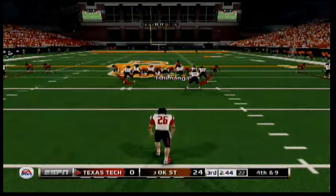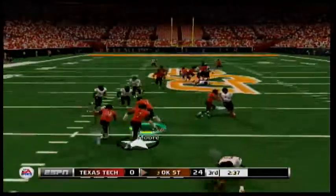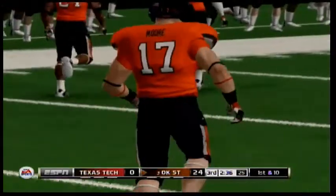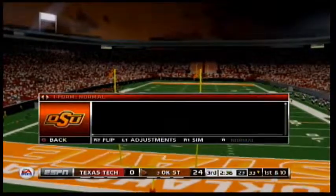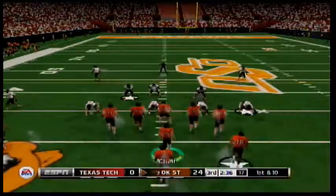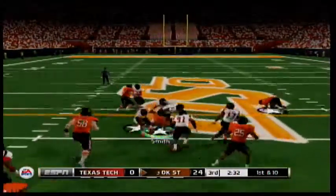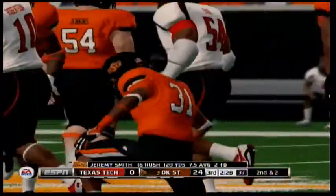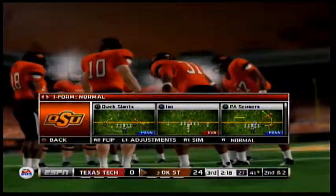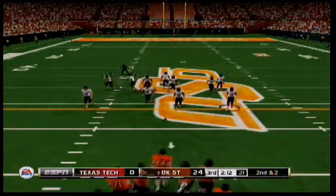Moore is the deep man awaiting the return. He makes it out to maybe the 33-yard line. Pretty good looking touchdown drive the last time these guys were out there. Makes it to the 41. That makes it 2nd and 2. It's 2nd down, and they're about 2 yards away from the sticks.